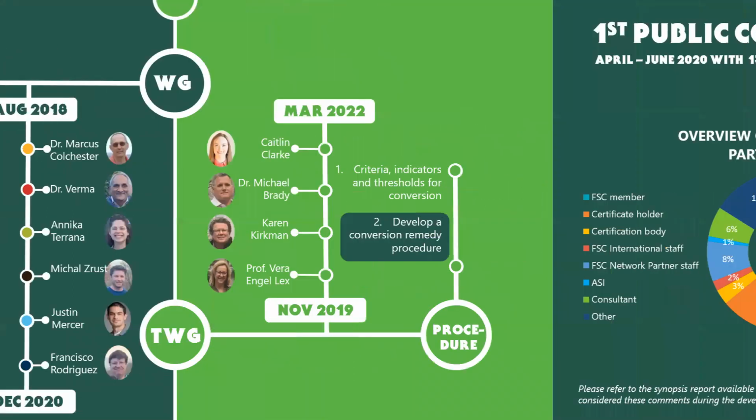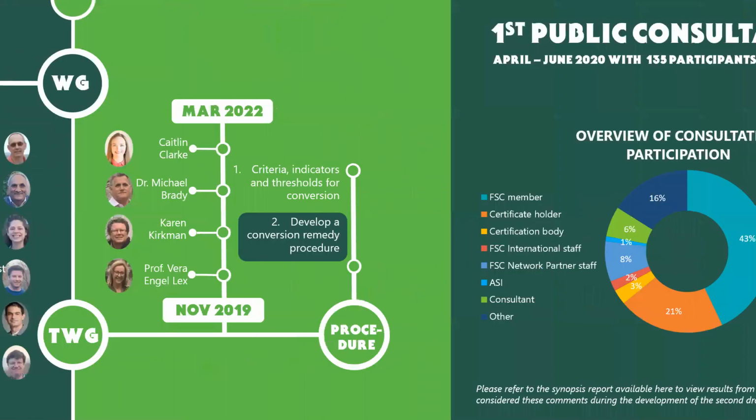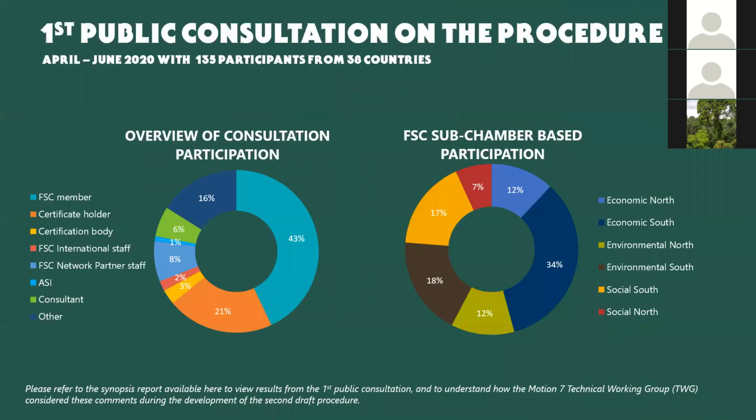The conversion remedy procedure had its first round of consultation in Q2 last year. In total, 135 participants joined the consultation. We have prepared a synopsis report to give you a summary of the consultation results, as well as how those comments helped us shape the second draft. This report is available on the consultation platform. And we would also like to take this opportunity to thank all of the consultation participants for sharing your views and helping us improve the procedure.